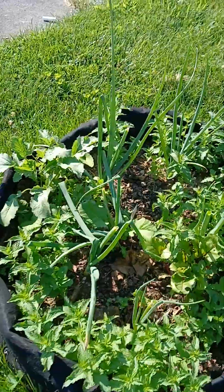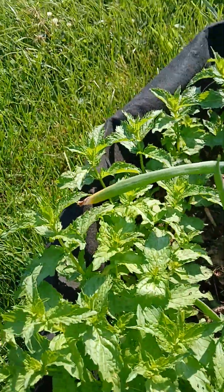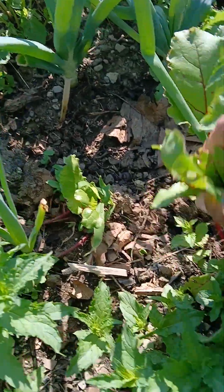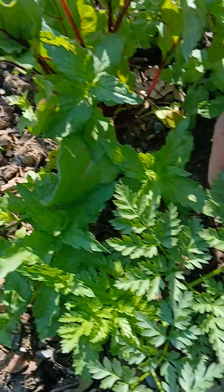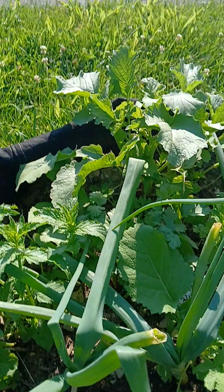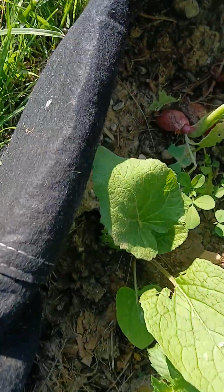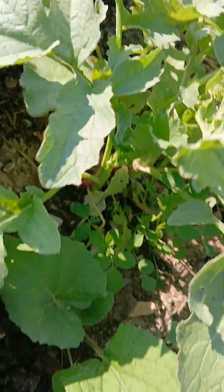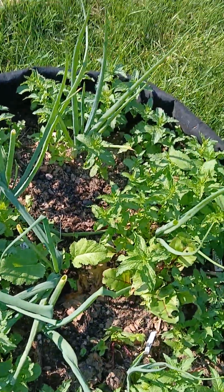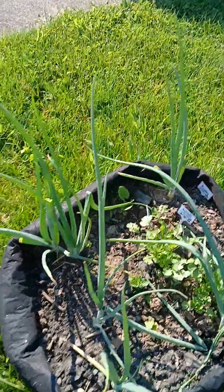This mint, I'm so glad that I have it contained, because you do not want mint growing wild. It will take over your garden, as you can see. Just a couple beets. I have a random carrot growing in here, and some onions, and I think there's some radish in the back. Yeah, so pretty cool. And I just dressed this again with a fresh coat of compost.